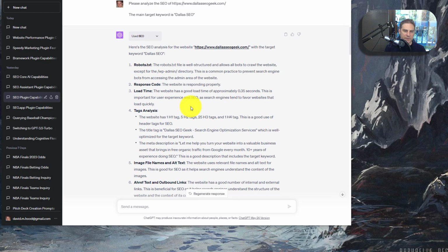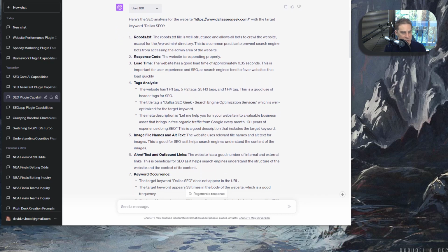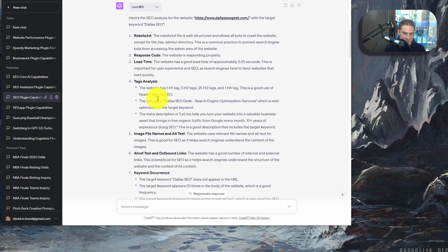It gives sort of vague responses here, and this is a common theme among this report and among the other plugins, and also just in general among SEO reports. It's kind of vague. I like that it has specifics here. This is actually somewhat useful to know and understand. It's unclear how they're coming up with this being a good use of header tags in SEO. Also, it's unclear how they're defining that this is well optimized.